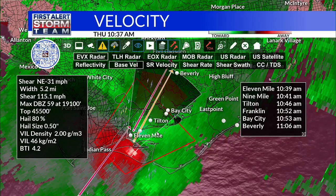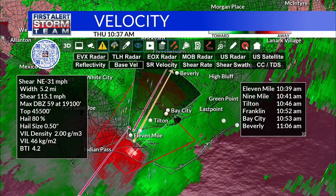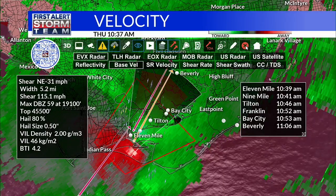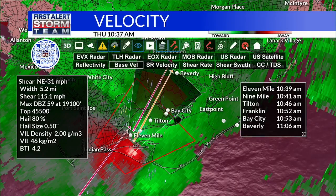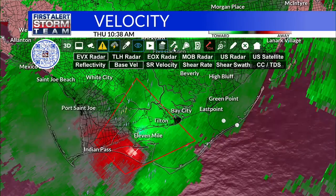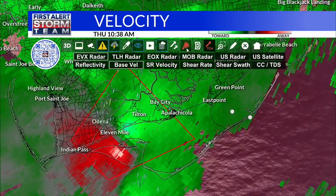So with that being said, 11 Mile, again, you're in the path at 10:39, 9 Mile at 10:41. So just 2 minutes later, this thing is moving rather quickly. Tilton at 10:46, Franklin at 10:52, Bay City at 10:53, and Beverly at 11:06. Now, I say it's moving quickly, but it's really just kind of been meandering around the coastline for the last 45 minutes or so. So it's kind of just playing with us right now.